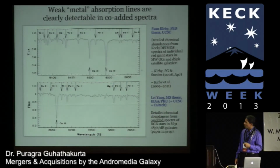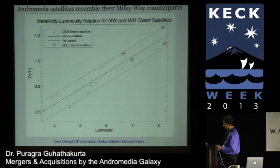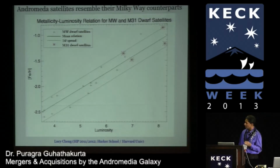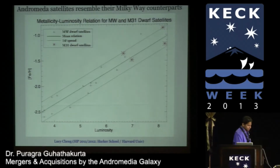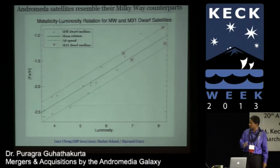So what Lucy did for her summer project is to take these measurements and turn them into a metallicity, an iron to hydrogen ratio. That's what you see plotted on the y-axis. And these 4 asterisks are Andromeda satellites. And what you can see is, again, perfect normalcy. Andromeda satellites resemble their Milky Way counterparts in a metallicity-luminosity relation.